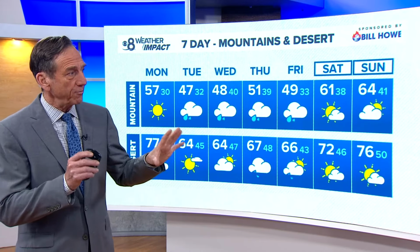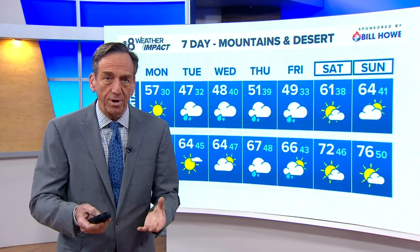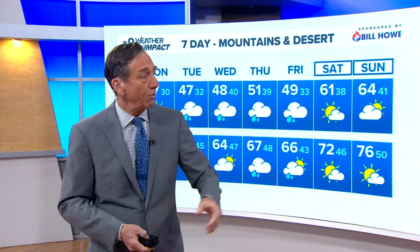But this storm definitely packing a punch, bringing plenty of wind, and we could see for the coastline a half, maybe 3/4 of an inch by the time all is said and done. Mountains could see up to 2 inches, and even rain out into the desert. So you know it's got some punch to it.